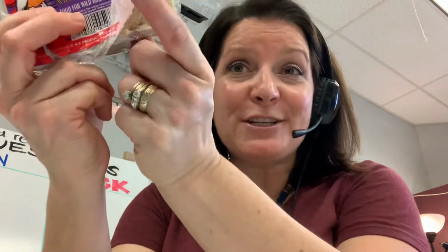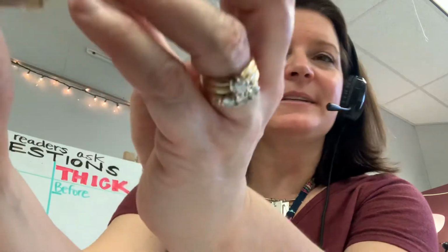What words did you highlight? Did anybody highlight the word suet? Thumbs up, thumbs down. Leon did. The word suet. Well, lucky for you, I've got some suet to show you what it is. Look up from your text. This is suet. This says attracts a wider variety of birds. It's a berry treat. This, ladies and gentlemen, is suet.